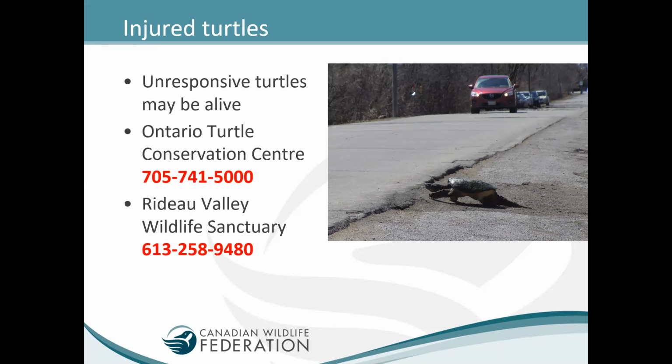So that's one option. And locally, we're very lucky to have the Rideau Valley Wildlife Sanctuary, which is down near North Gore. And they can provide basic care for injured turtles. I'd say every year we're taking in 2 or 3 turtles that we find. And if the turtles have serious injuries, the Rideau Valley will have them transported to the Ontario Turtle Conservation Center, but nonetheless, they can do that first bit of medical care. It's kind of like the paramedics that come in to stabilize the turtle.